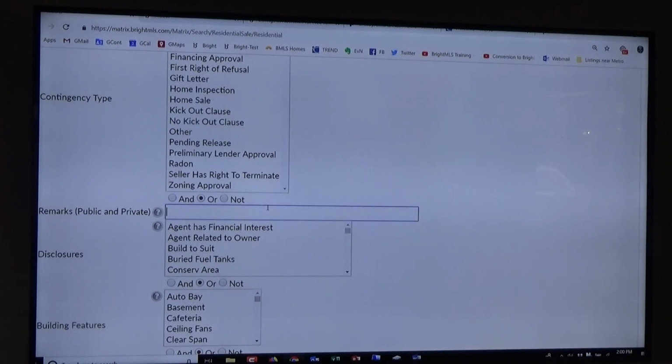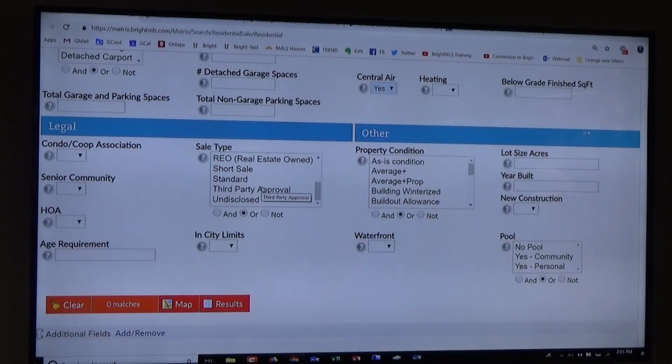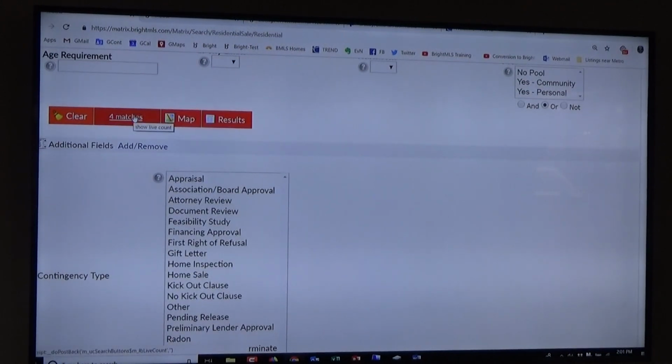Like I would highly recommend that you add the field called remarks, because it lets you search using the words that an agent typed into the agent or their public remarks, and it works with the asterisk here. So asterisk, horse, asterisk, whatever. There are no matches where everything else up there is true and the word horse is in there. But if I put the word, let's say, counter, somebody wrote the word counter, like maybe granite countertops or something. 4 properties have everything up there that are true and the word counter is in there.